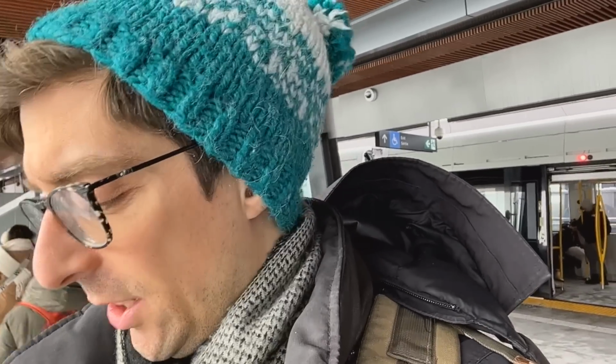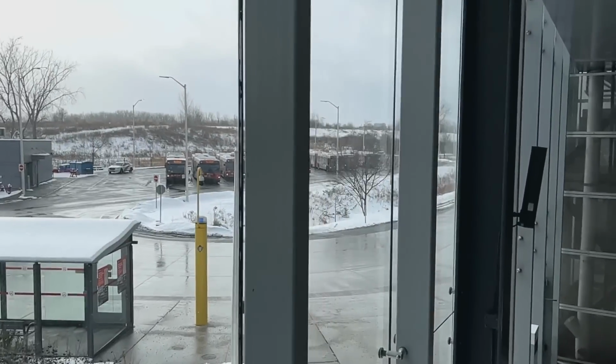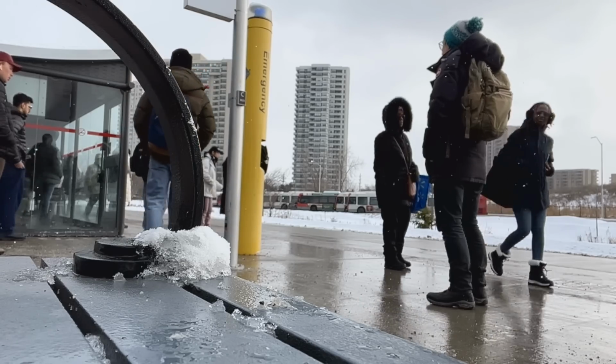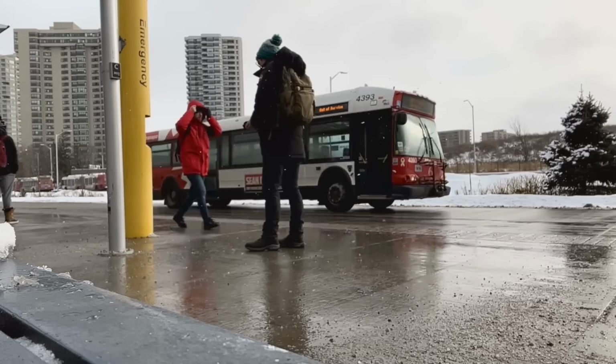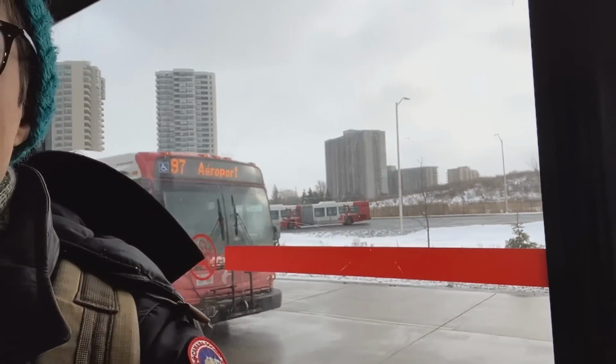So the trip planner says we've got about 9 minutes before the 97 gets here, and we've made our way to Hurdman in about 12. You may end up waiting, possibly outside, with bus commuters heading to other destinations. Patience can be rewarded. I'm inside the bus shelter, and I got it all to myself. Oh, over there, we've got the 97. It's just arrived.